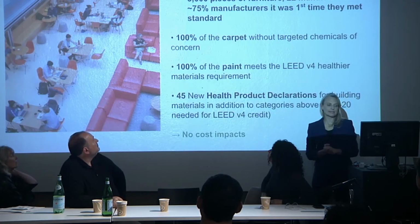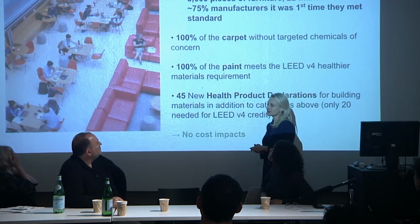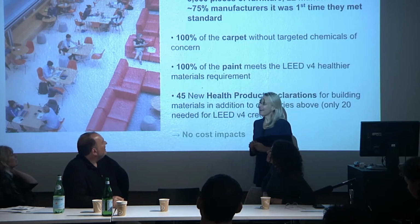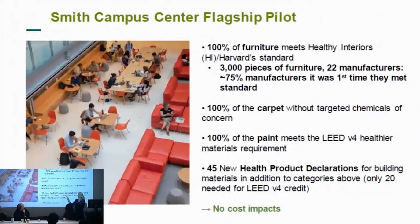And just 2 quick examples to end with to show I think it's possible. And John, now I'm going to challenge your carpet example. But this is very new. This is our flagship project that we've been working on for several years now. And 100% of the furniture, 3,000 pieces of furniture in this project. It's basically 3 floors of furniture. It's communal space. It's the front door of Harvard. It's a community space. Students, as you can see, hang out and study.